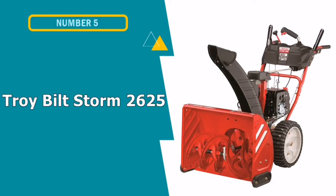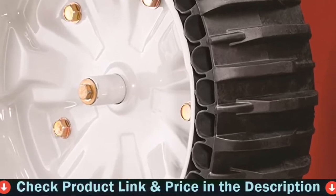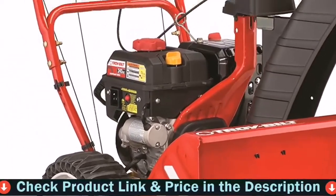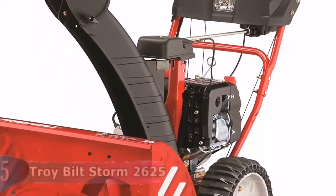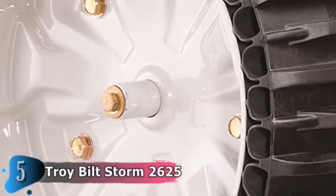Our fifth and last choice is the Troy-Bilt Storm 2625 Snow Thrower. Troy-Bilt is a relatively small brand that builds the most rugged, reliable, and durable outdoor power equipment. The brand develops a wide range of products including lawn maintenance equipment, gardening tools, and snowblowers. It is quite loud in operational mode.